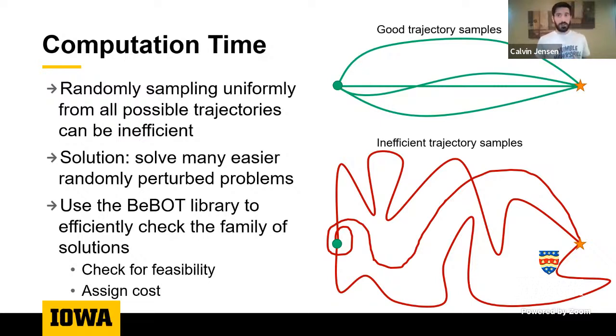Now, we use calculus of variations and an LQR controller in order to solve that, but I'm not going to get into the math here. But I will be publishing a paper, so eventually, if you're interested, you can check our lab out, and I'll have a link to our lab at the end of this presentation. But then finally, once we have solved those many simpler problems, we have a large family of trajectories, which we then use the Bbot library to efficiently check for feasibility, and we also assign costs to all of those trajectories. And then finally, we pick the trajectory with the best cost that is also feasible.